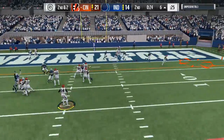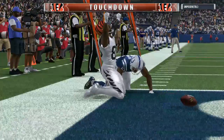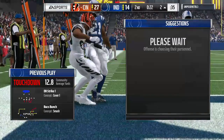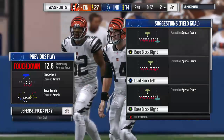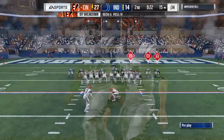This will be Dalton again. That's caught at the 3, and he will take it on in for a Bengals touchdown. Tyler Boyd, his 4th touchdown on the year. And the Bengals are able to grow their lead.